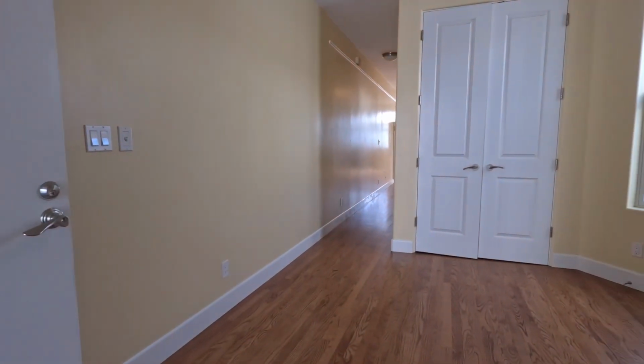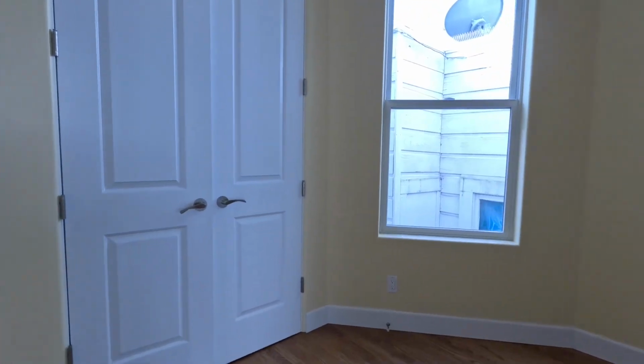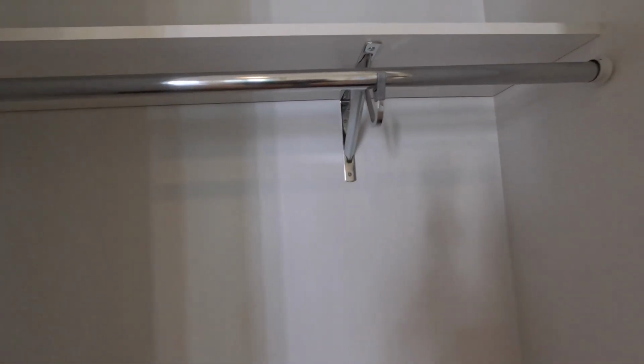Here is the office. You have double pane windows as well as a nice big closet here. So plenty of storage in this apartment.